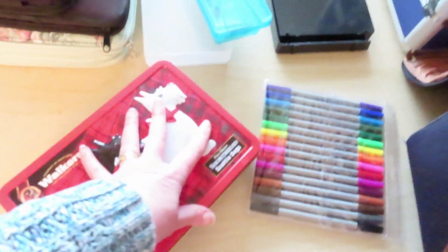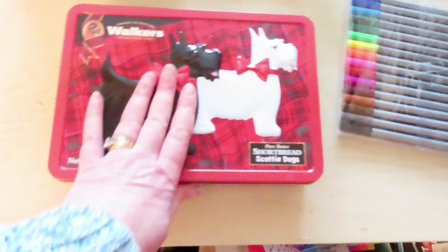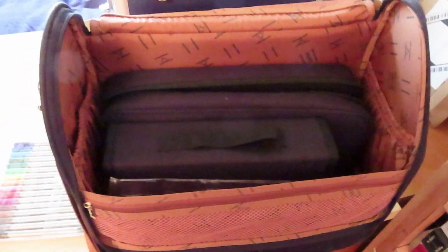So, look how nice it is. It's all embossed. I should have put them trays in with my containers for alcohol markers. And I'll keep that with the boxes. Let me do that. Let's get down on my knees and deal with this.